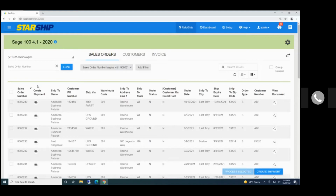Now, we don't have to actually pull an order from Sage in this case. We could also just create one-off orders. Maybe an employee wants to ship something, or it's the holidays and we want to send out a calendar or something like that. I also have a lot of clients that ship samples and they don't put a sales order inside of Sage. So we could simply click create shipment and have StarShip populate the shipping information, and even generate shipping documents, for any order, or I should say any non-order inside of Sage.